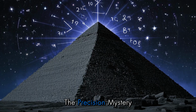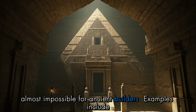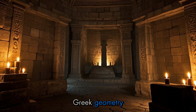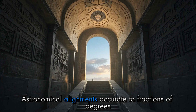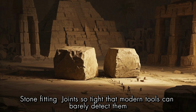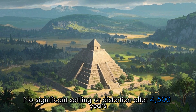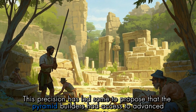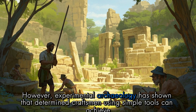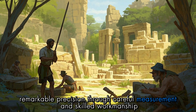The precision mystery. The interior of the Great Pyramid demonstrates precision that seems almost impossible for ancient builders. Examples include: the King's Chamber, with dimensions that follow mathematical ratios found in later Greek geometry; passage angles and astronomical alignments accurate to fractions of degrees; stone fitting, with joints so tight that modern tools can barely detect them; and structural integrity, with no significant settling or distortion after 4,500 years. This precision has led some to propose that the pyramid builders had access to advanced tools or knowledge that has been lost to history. However, experimental archaeology has shown that determined craftsmen using simple tools can achieve remarkable precision through careful measurement and skilled workmanship.